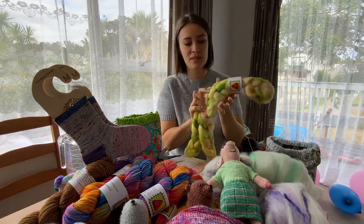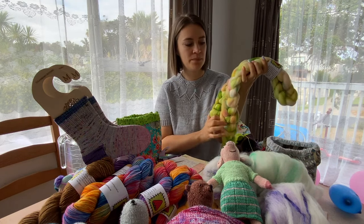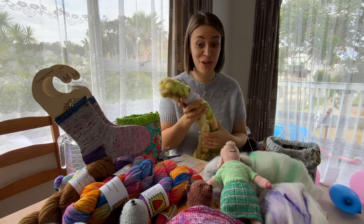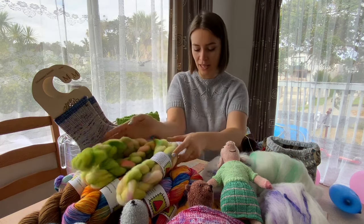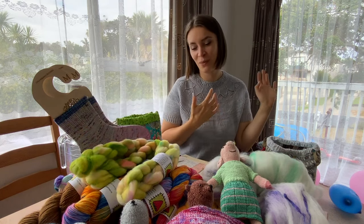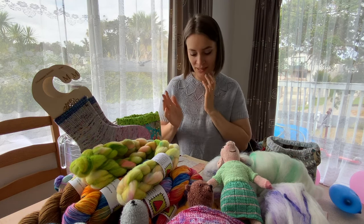I'm really curious to see how the colors will mix in the spun yarn, but I'm not keeping this one because I have too much fiber to spin. So this is now available in the shop. You can find it there. And like this, very smoothly, we are transitioning from the works in progress to the shop update, I guess. Yes, let's call it that.